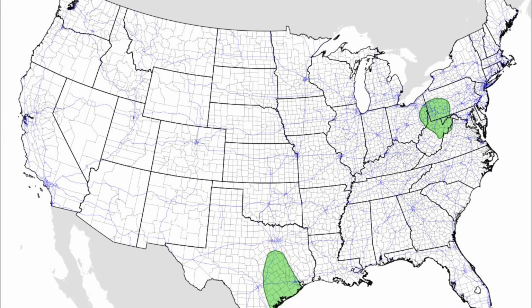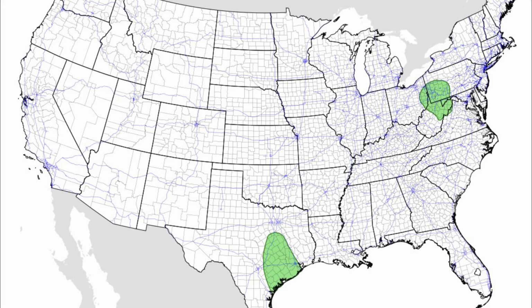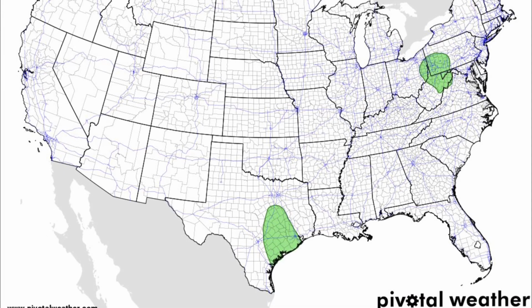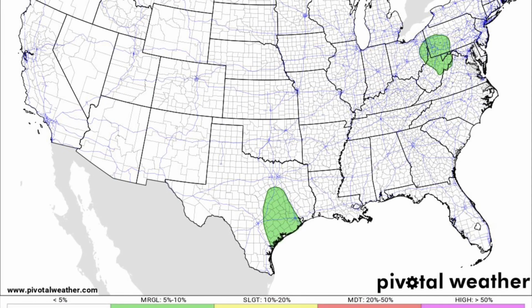Flash flooding is one of the leading killers in the U.S. Turn around, don't drown. Again, have a plan just in case you're under a flash flood. A flash flood could pop up nearly instantly, so it's always better to have a plan.